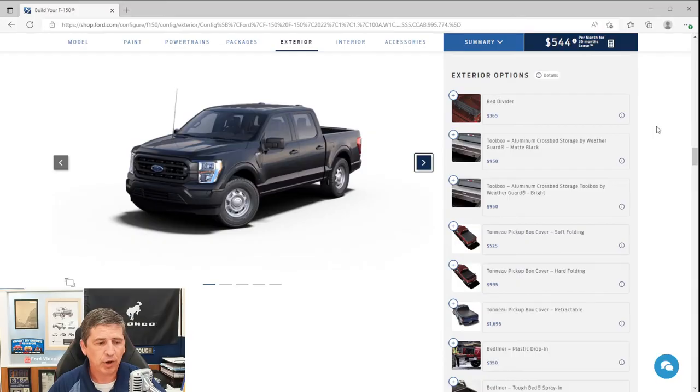Now, remember, we are using the build-in price for our '22 on this, but a lot of these features are the same as last year when it comes to the freestanding options here. And I'm going to go through some of these, because some of these are accessories you may want to think about getting later.